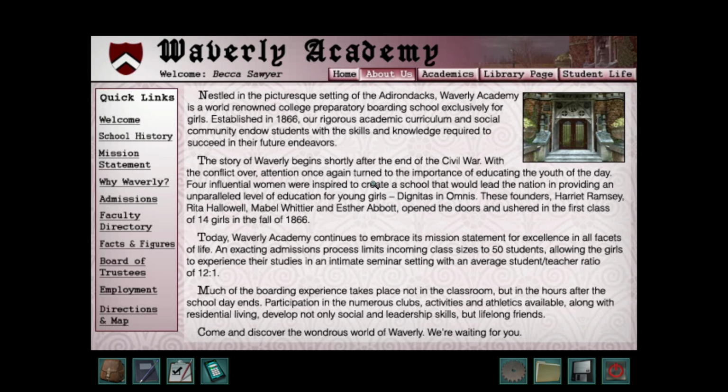About us. Nestled in the picturesque setting of the Adirondacks, Waverly Academy is a world-renowned college preparatory boarding school exclusively for girls. Established in 1866, our rigorous academic curriculum and social community endow students with the skills and knowledge to succeed in their future endeavors. The story of Waverly begins shortly after the end of the Civil War. With the conflict over, attention once again turned to the importance of educating the youth of the day. 4 influential women were inspired to create a school that would lead the nation in providing an unparalleled level of education for young girls. Dignitas in omnes. These founders, Harriet Ramsey, Rita Hallowell. Hey, Hallowell. We heard that name from Izzy.